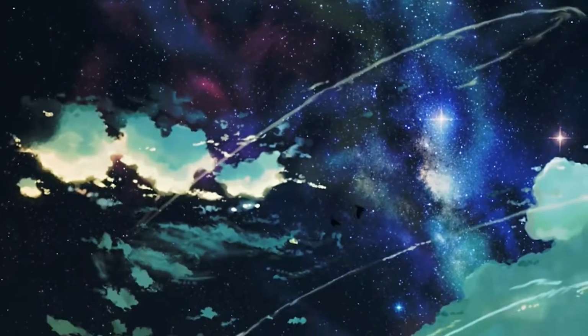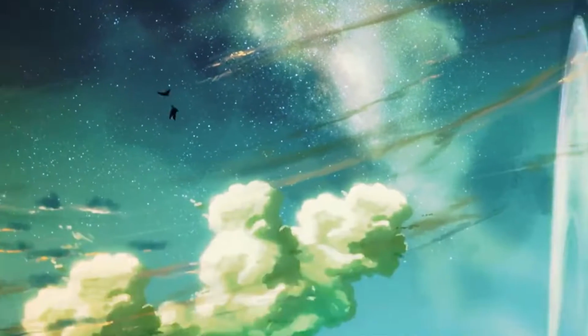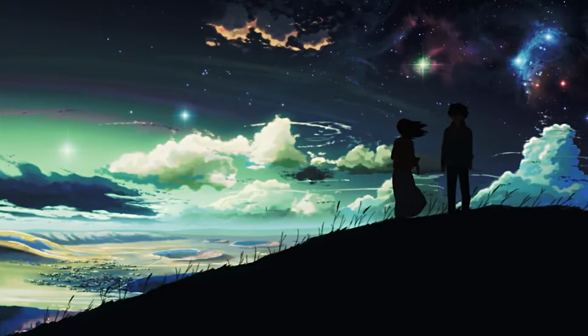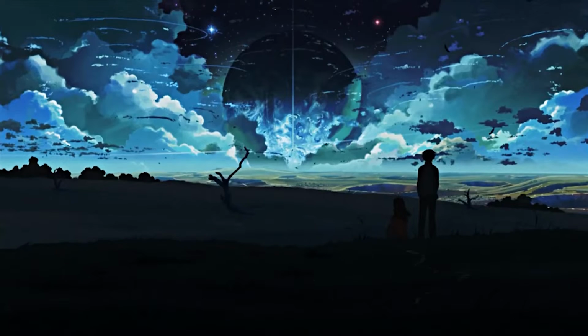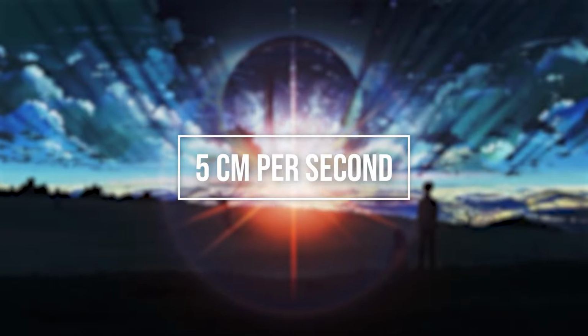In this video, we're going to be checking out a manga which actually first started out as a movie. It's actually more well known as a movie, not like a manga. The movie was so successful that they made a manga adaptation of it, so that must tell you something. And the manga we are looking at today is 5 Centimeters per Second.